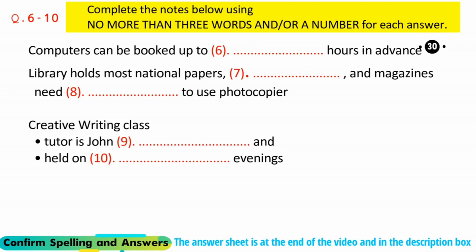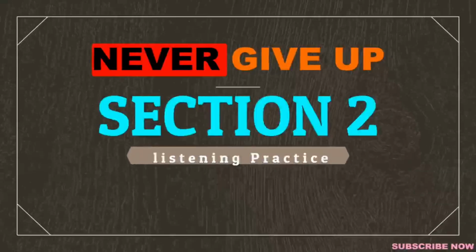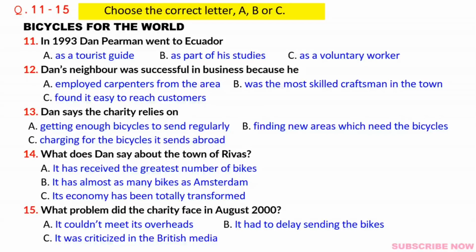Now turn to section 2. Section 2. You will hear a man called Dan Pearman talking on the radio about Pedal Power, a UK charity which sends bicycles to people in developing countries. First, you have some time to look at questions 11 to 15. Now listen carefully and answer questions 11 to 15.